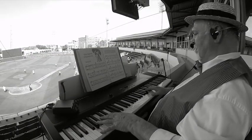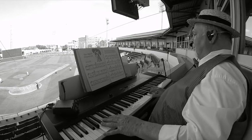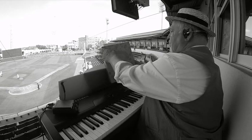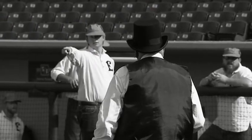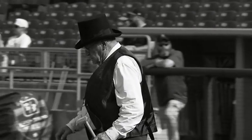Dragons fans, welcome to the Vintage Baseball Classic, tonight at Fifth Third Field, featuring the Cincinnati Red Stockings and the Eastwood Iron Horses. Today's game is a step back into time to how the game of baseball used to be played at its start back in the 1800s.